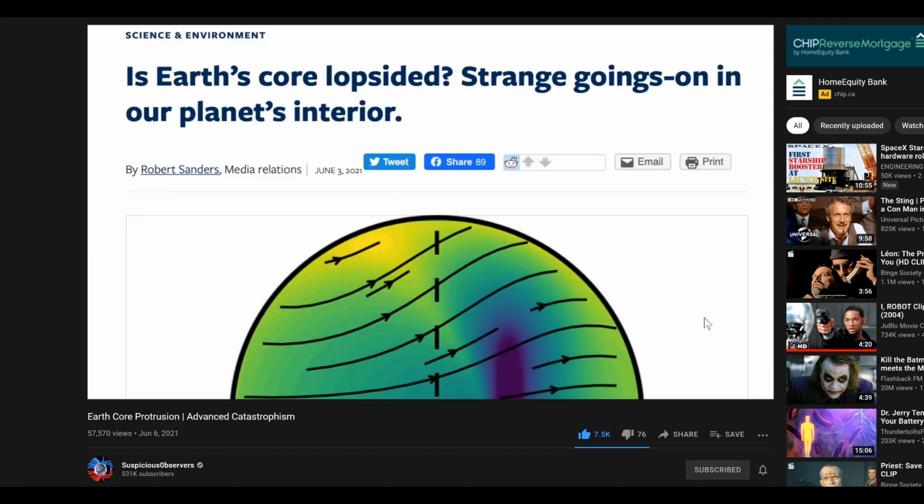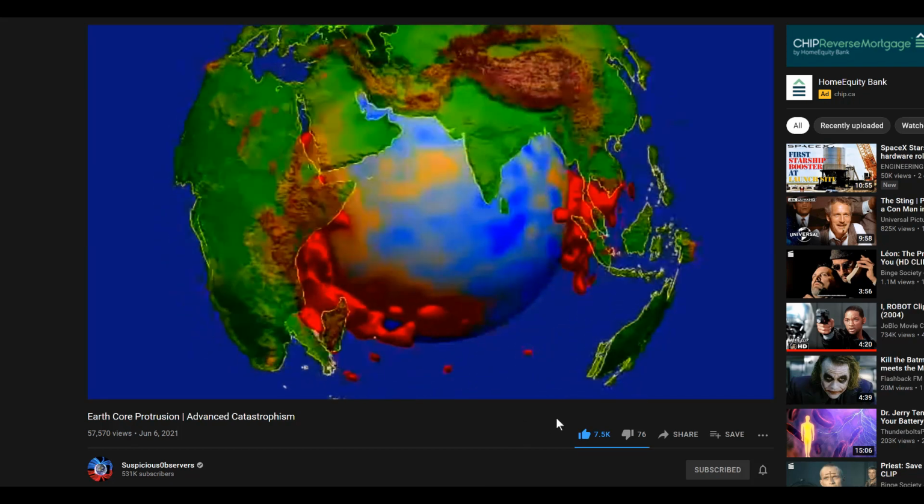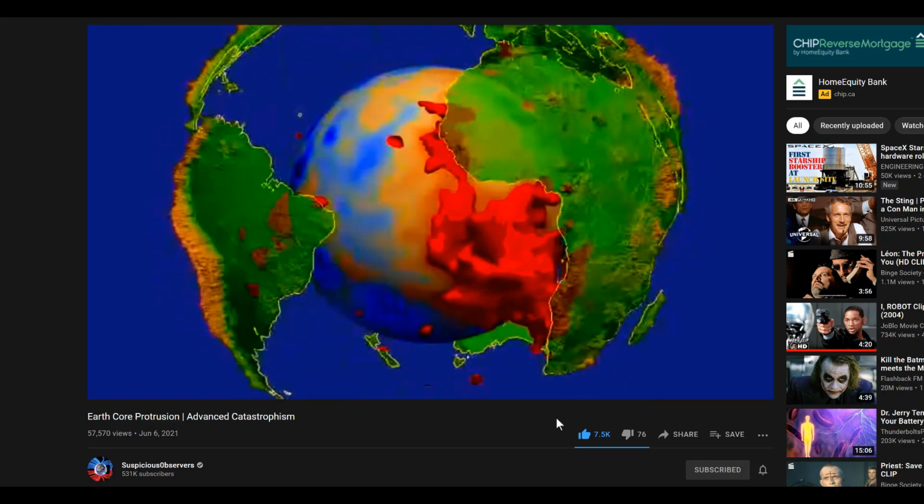Are you serious? Yes, I'm serious. Yes, that article from three days ago was about the lopsided core, and yes, its extended portion bulges out under Indonesia, more specifically, the Banda Sea.